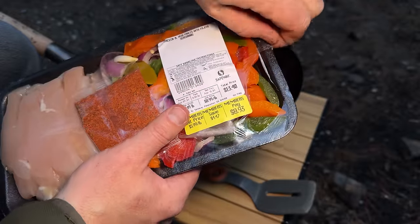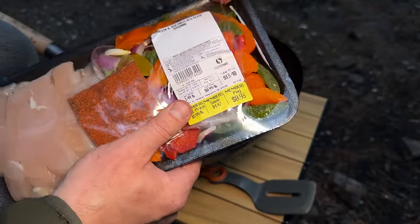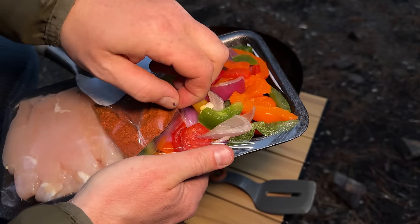So hopefully it all turns out good. Don't know how long it's been sitting there. And we're gonna do it in my wok. So I've got my wok here. We're gonna throw it over the fire and have some delicious chicken fajitas. I'm excited. What I'm gonna do first is just cook the veggies. I'll get those nice and seared up. Make that simple.